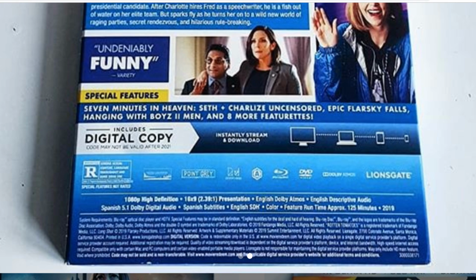So the first thing I see here is 7 Minutes in Heaven with Seth Rogen and Charlize Theron uncensored. You're definitely going to see a lot of their quips and little jokes probably in between takes and setups. That's going to be a lot of fun, especially for actors looking for improv. This is something I say a lot when it comes to comedies, improv, like these documentaries.